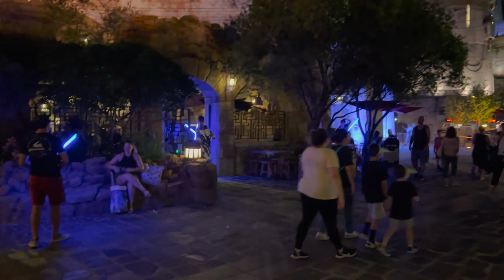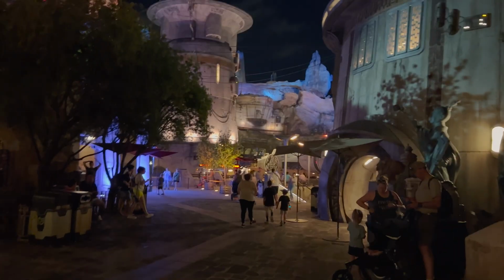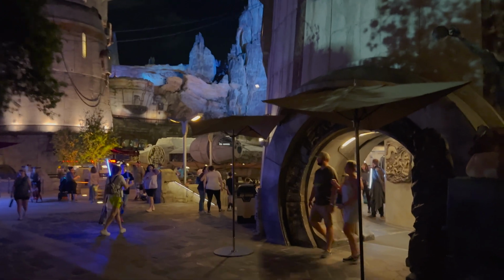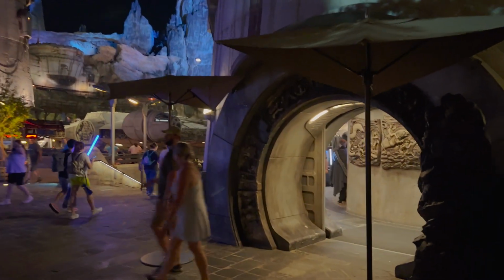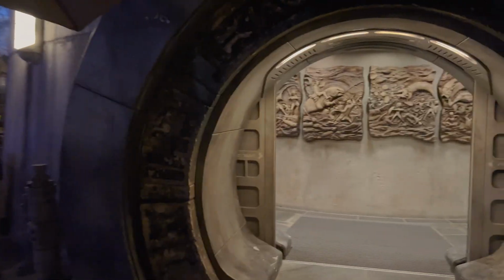It's also cool to come at nighttime with all the lightsabers. Continue this way. Once you turn and make the corner and go around this way, you'll actually end up popping out down here so we can show you the rest of the area down that way. So we're gonna continue by the Millennium Falcon. One of these days we would love to do the lightsaber building. It's super cool. All the videos we've watched, fun stuff.